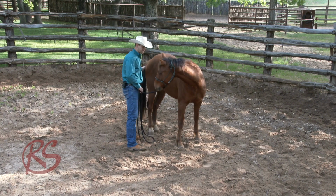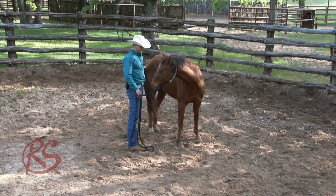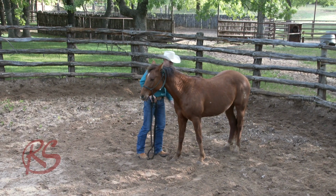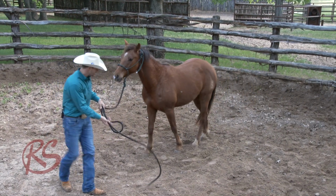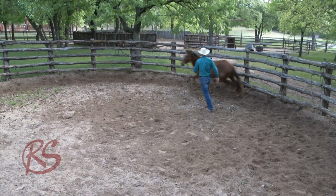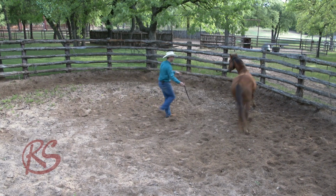And I'm keeping that nose tip to me, because if I don't, he can just swing around and knock me to that rail over there. So be careful. Good boy. Talk to him. Okay, I'm going to go ahead and start sending this horse around, asking for a little bit more pressure. What we call our bend and send. Asking for some pressure. I'm going to use this lead line.